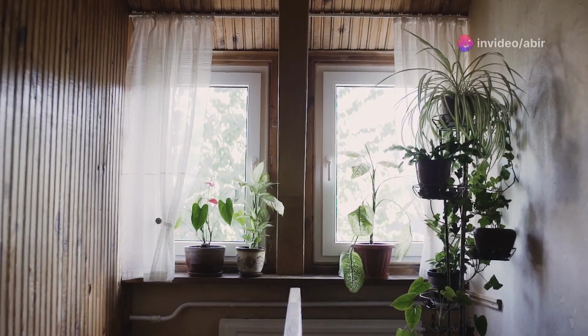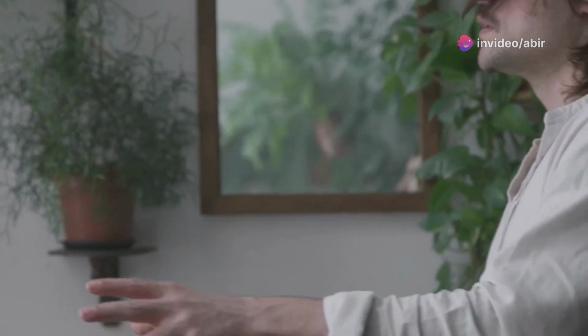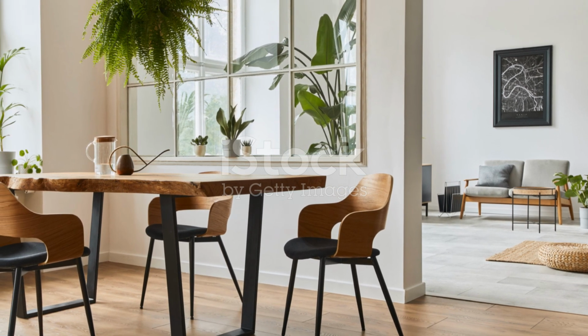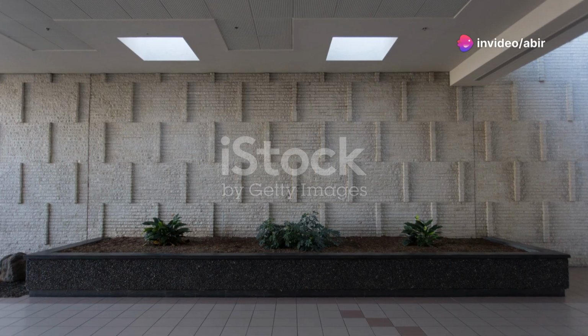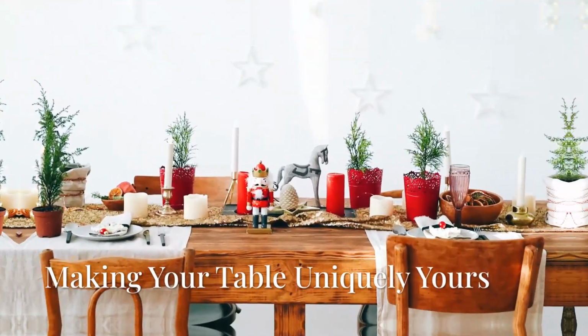Combining mirrors and greenery can create a harmonious and balanced look. The mirrors reflect the greenery, doubling the visual impact and making the space feel even more lush and inviting. By thoughtfully incorporating these elements, you can transform a small, cramped room into a spacious, vibrant oasis. It's all about making smart choices and using what you have to the fullest.